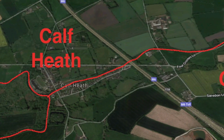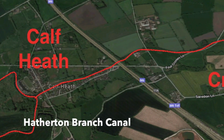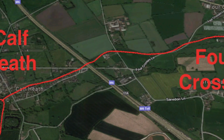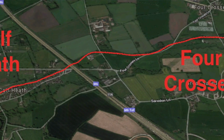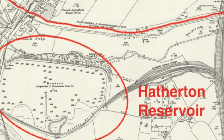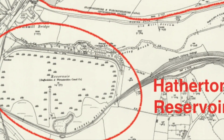the Hatherton Branch Canal. The Hatherton Branch Canal was brought up this valley from Calf Heath in 1841, and it was built to reach the collieries and the brickworks and the tile works in this area near Cannock. And because for 2 decades this was the head of navigation for the Hatherton Branch Canal, there had to be a reservoir and a water supply. And for those 20 years, the reservoir you see behind me was the main feeder into the Hatherton Branch. This is the Hatherton Reservoir.